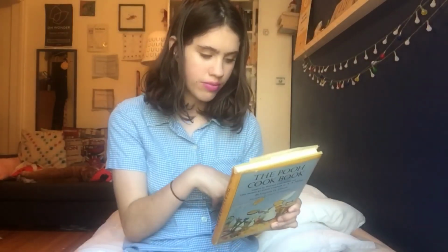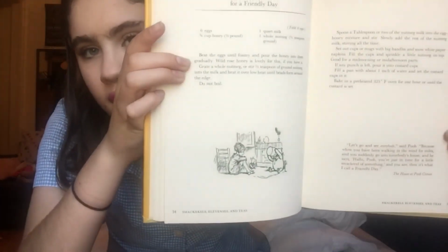And then last but not least, we have the Pooh Cookbook, which is not written by A. A. Milne, but is written by Virginia H. Ellison, and she uses the Ernest Shepard illustrations in it. And it also has a bunch of Winnie the Pooh recipes. So they mostly just include like honey, but they also have like recipes from the books, like Cottleston Pie.